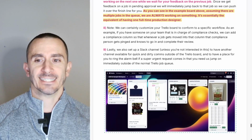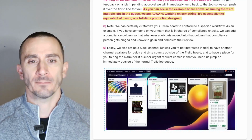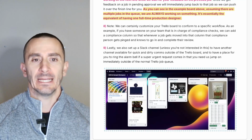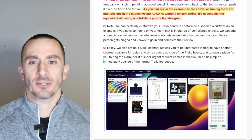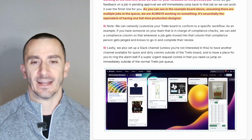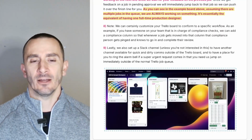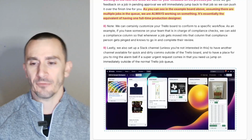Now, lastly, we can certainly customize your Trello board to conform to your workflow. As an example, if you have someone on your team that is in charge of compliance checks, we can add a compliance column. So whenever a job gets moved into that column, that compliance person gets pinged and they know to jump into the board and complete their review.